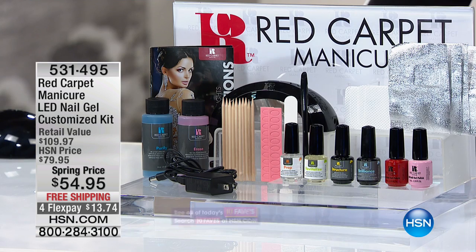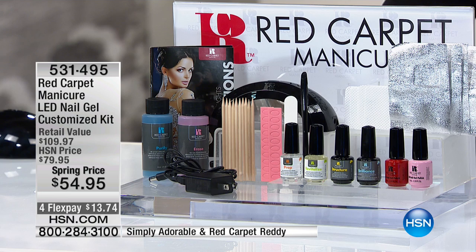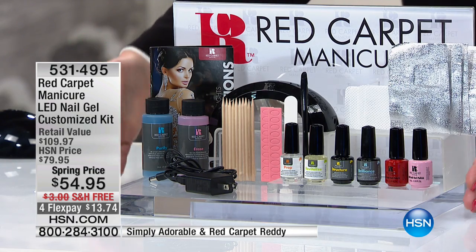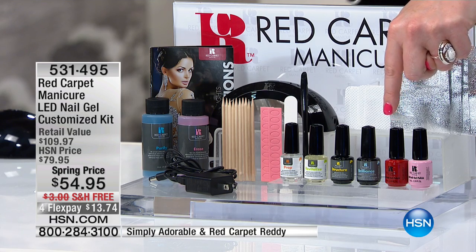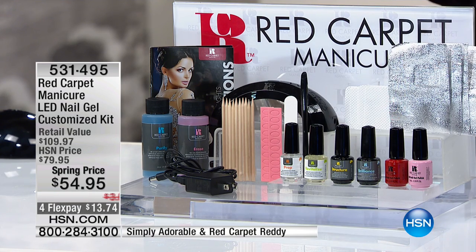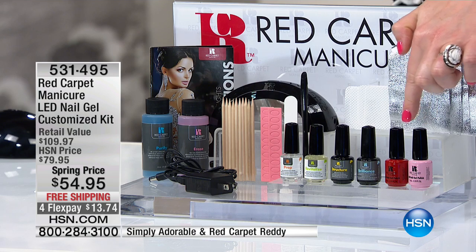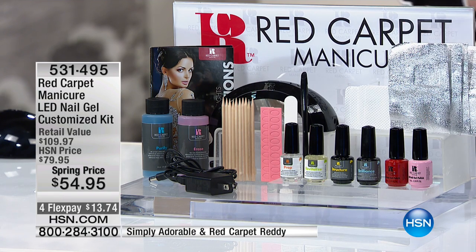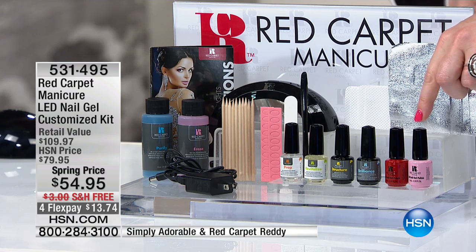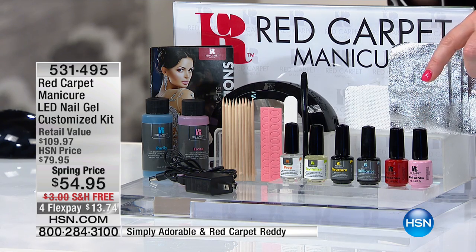Look what we're doing from the red carpet manicure system. This is LED technology, not UV. So that's a big deal. That's a point of difference that a lot of us are looking for when it comes to a gel manicure. The size of this system, you're going to get two beautiful colors. You get one pop of color and that red carpet ready, which is a classic creamy red. Each one of these sells for $20 on its own, just the nail polishes. Then we're also going to include that light pink cream. So you're getting a neutral and a pop of color.